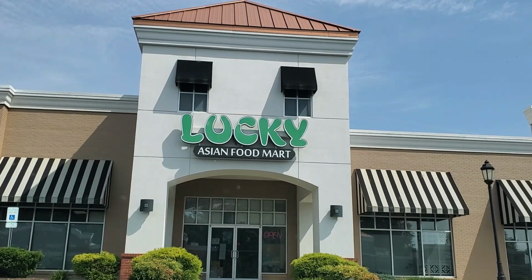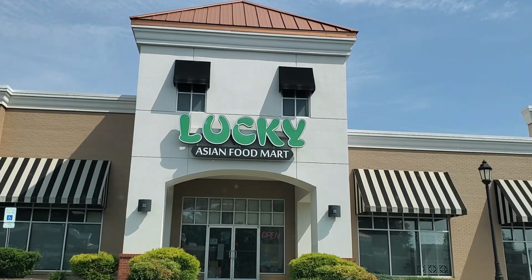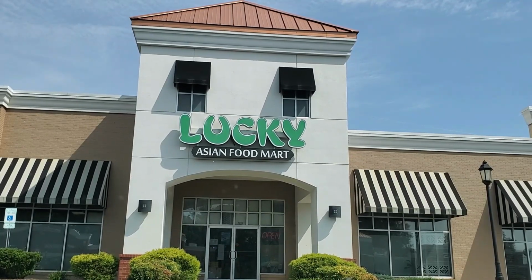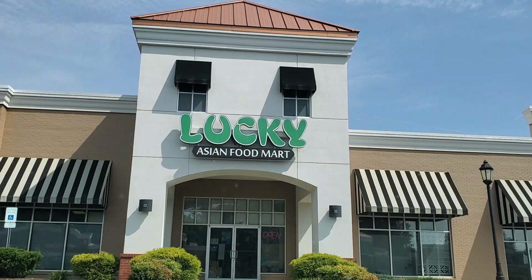Alright, next stop, just to kill time, we're going to check out some of the Asian stores, or one of them anyway, in Knoxville. There are many, but it is a Sunday and some of them don't open till 12, so I don't want to wait here that long. So this is the first one that opens at 11. It's called Lucky Asian Food Mart, run by a bunch of Koreans, so they say in the reviews on Google.